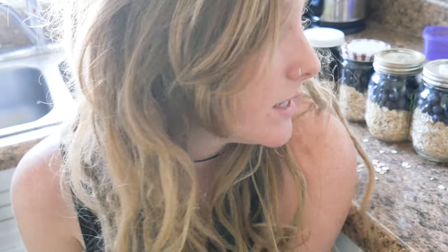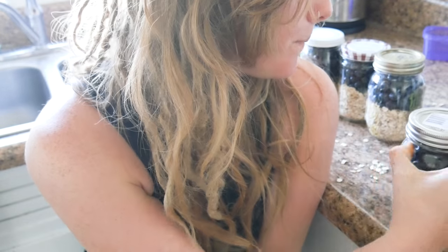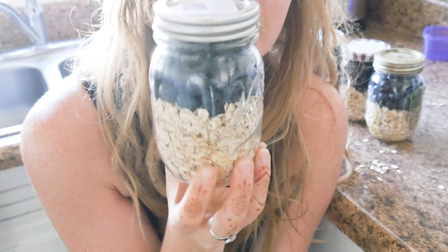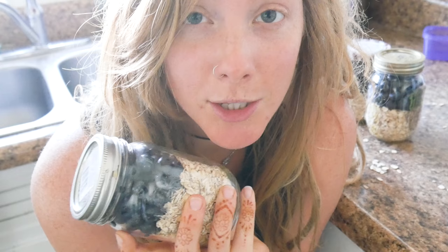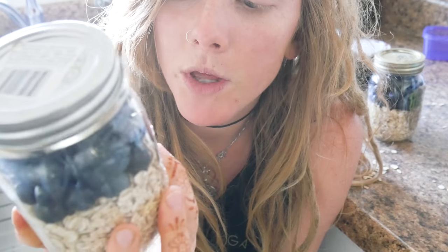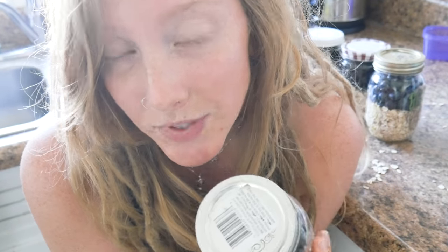What I'm having for breakfast is an oatmeal jar with blueberries in it. It's gonna be super good. The blueberries are from the local market here, and I am so excited to eat them. They're huge and delicious. And then I just put pumpkin pie spice on here with a little bit of maple syrup, and then the night before I'll put on some water or coconut milk, depending on what I'm feeling like, for the next day.